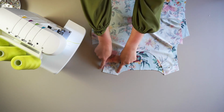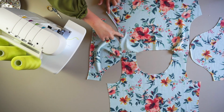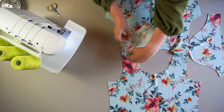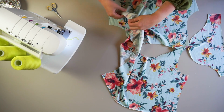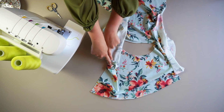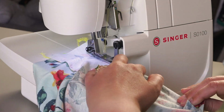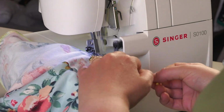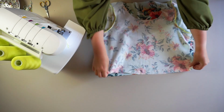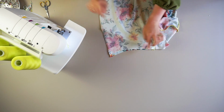Serge the shoulder seams together. Open up the top and match the notches from the armhole to the sleeve. First, match the top notch to the shoulder seam, and then work your way around each armhole. Serge the sleeves to each armhole. Match up the notches as you go. Match up the side seams and the sleeve seams, right sides together. Pin the underarm points together and down the side seam.